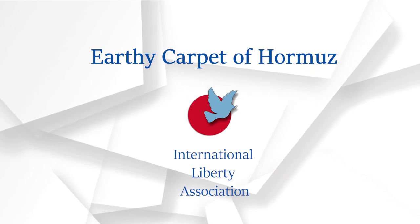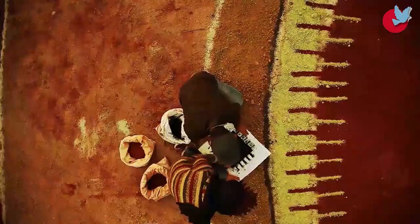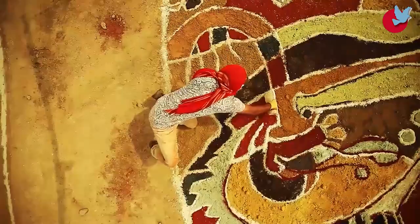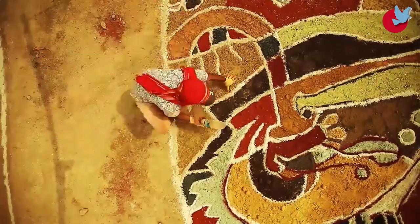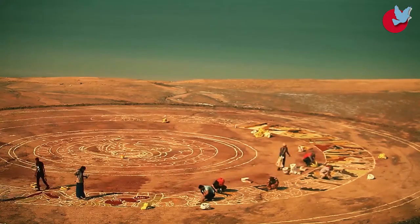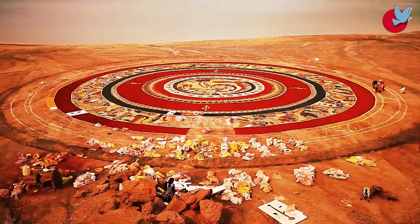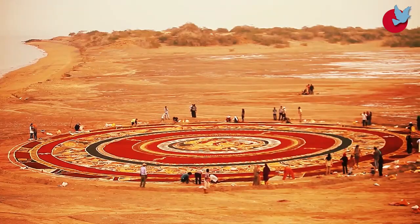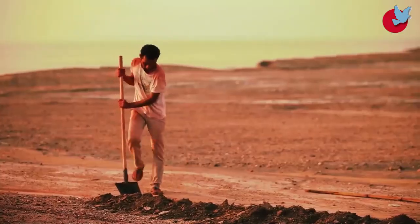Earthy Carpet of Hormuz. The earthy carpet of Hormuz is set up by tasteful artists as a symbol of the culture and civilization of this island, using valuable natural symbols on Hormuz Island. Various colourful soils found on this island, such as black, red, chalk, green and other colourful soils, are used to design the earthy carpet of Hormuz. The earthy carpet of Hormuz is designed and executed separately each year, displaying symbols of the indigenous culture of different cities in Iran. Among the symbols present in these carpets, palm trees and wind catchers from the south are also used as symbols of the southern nature.